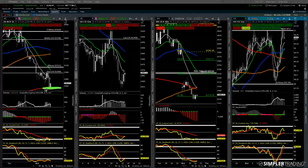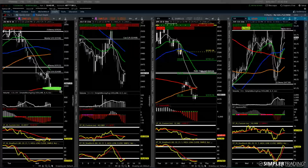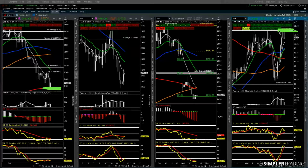I'll just cover the market briefly. This was a 200. I called it out in the session 45 minutes ago. It's holding so far. Here's your 8 EMA on VIX. It's holding so far. None of this should be a surprise. That's exactly what it should be doing.